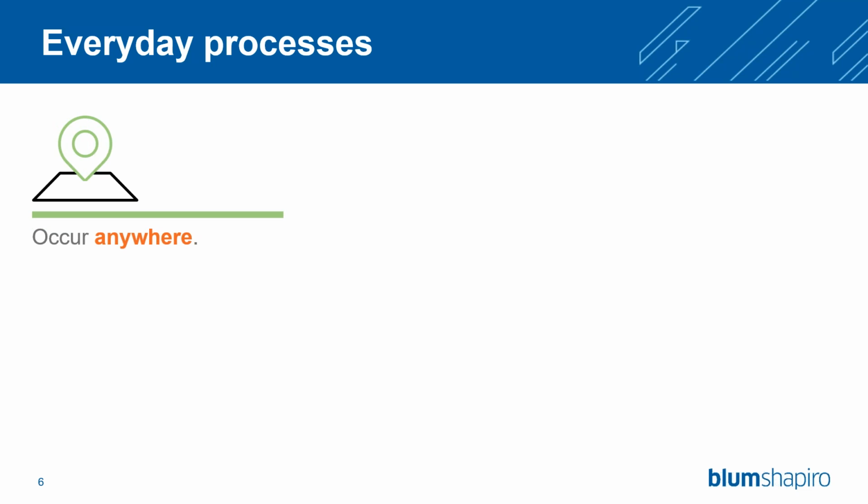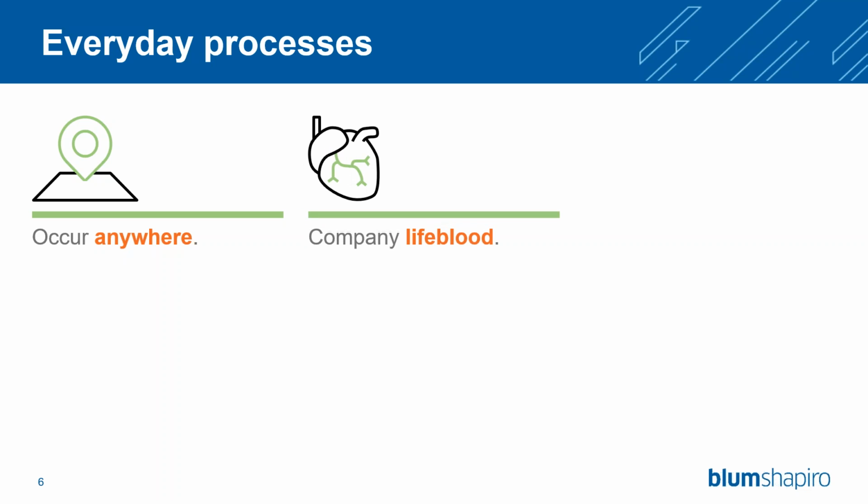So when we look at these everyday processes, they all have something in common. One is that they can originate from anywhere in the organization. It's not like your standardized ERP process, if you will, where I have an order that's getting entered into the system, and then once that order is in the system, it then goes to manufacture, and then fulfillment, and then delivery, and so forth. These are things that can occur anywhere in the business. They also represent the lifeblood of the procedures that make your company run. They are some of those core critical activities that, again, aren't represented in your GL, aren't represented in your order management system.